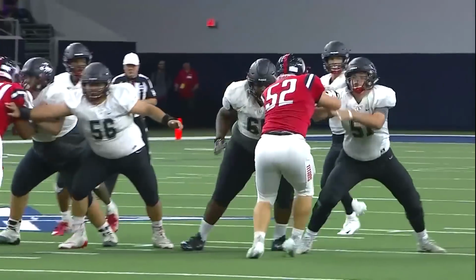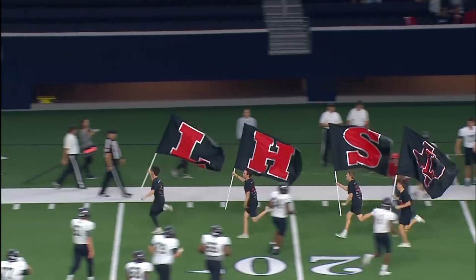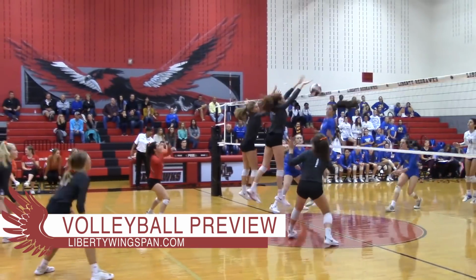Little Elm compares best to Centennial, both averaging just over 20 points per game, who both rely heavily on the run game as well. The Lobos are coming off a win against Wakeland. The game will begin at 7. The volleyball team will be playing Heritage at the Nest tonight at 5:30 p.m.